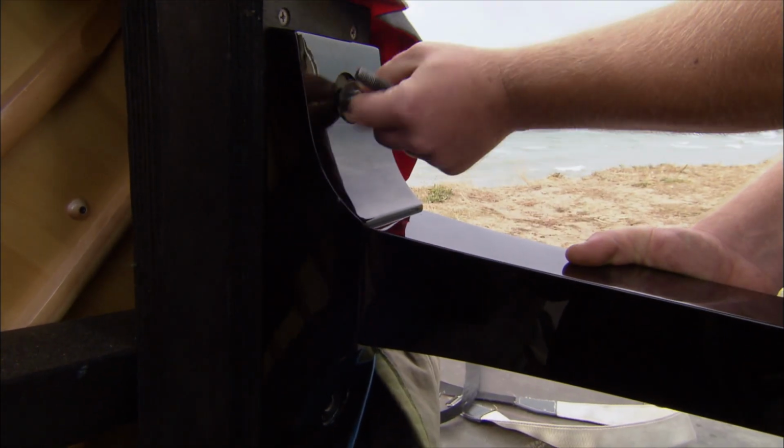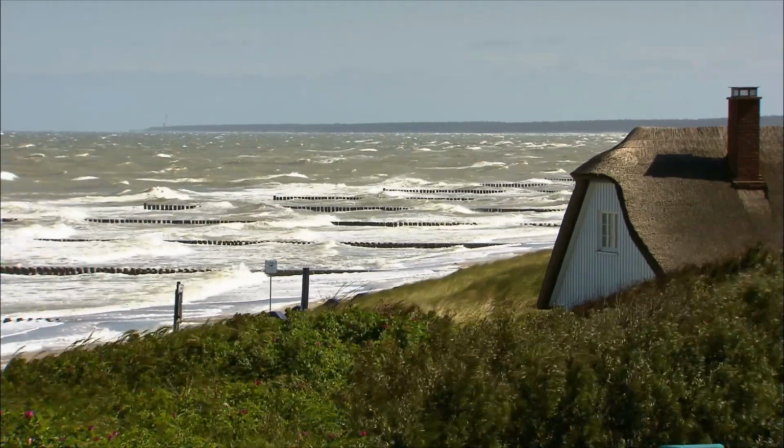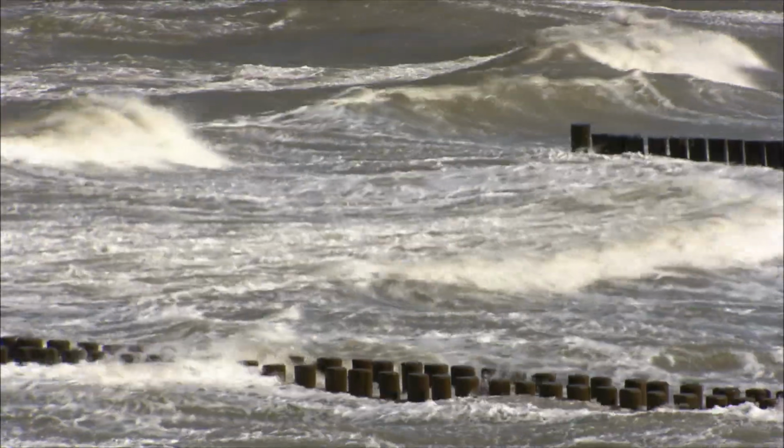Natural sounds, such as the wind and the breaking of the waves, will be the stars of tonight's performance. You won't get this sound indoors, even if you played in the world's best concert hall. I sit at the grand piano and look up at the boundless sea. I've got the sky above my head and the sound of waves in my ears.